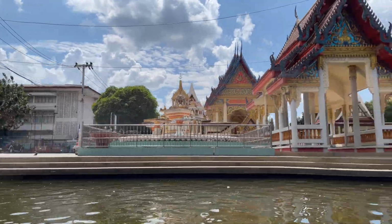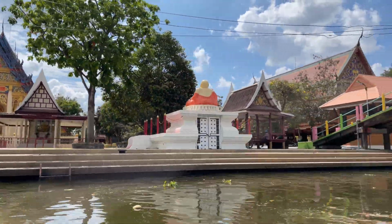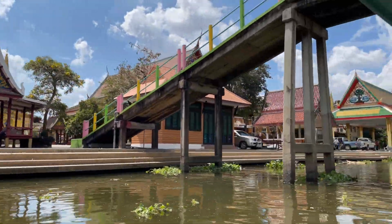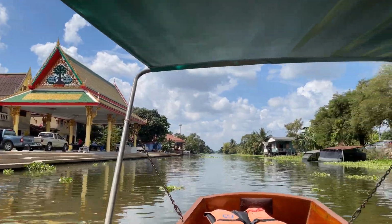It's eco-tourism, like agro-tourism or something like that is what they're calling this tour. So it should be fun. We've never done this before, so hopefully we'll have a good time.